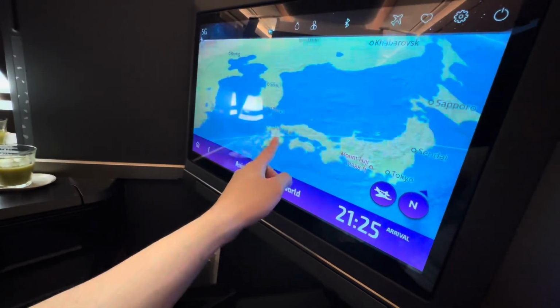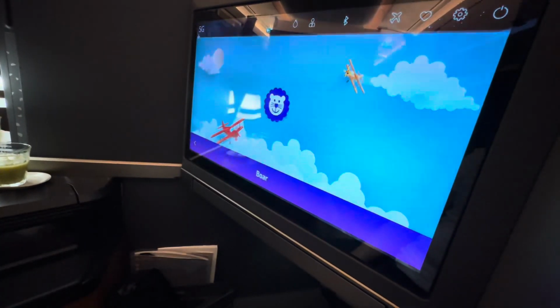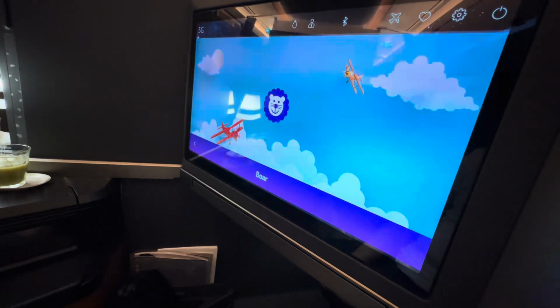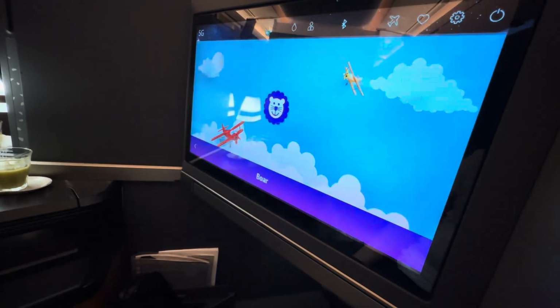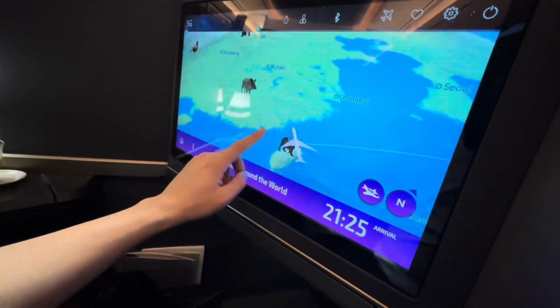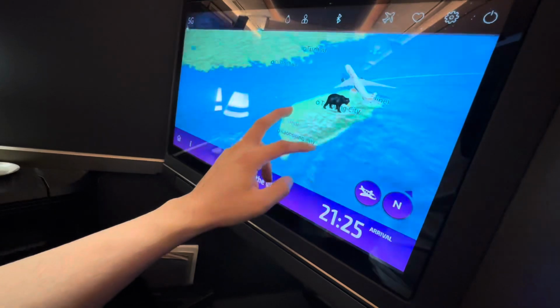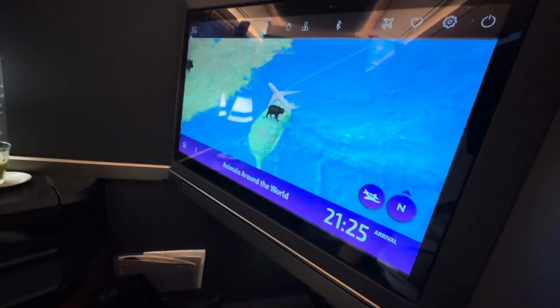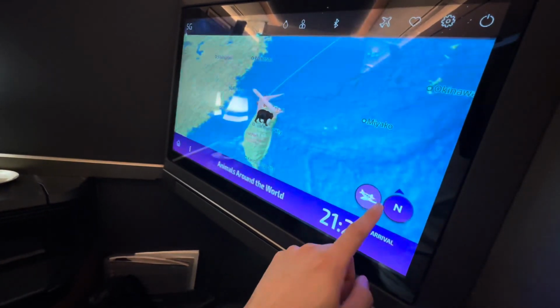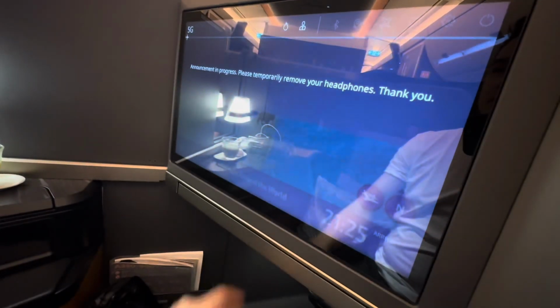So this display is very, very fast in terms of it switches different applications very quickly, no lag whatsoever. And you can see very detailed information of your aircraft position, where you're currently going, your destination, how far you are, how fast you're going, how high you are, and so forth.